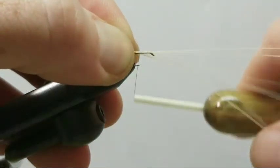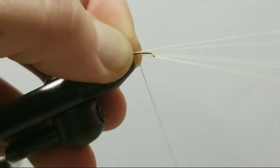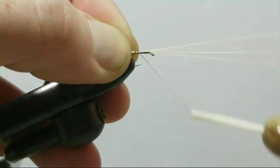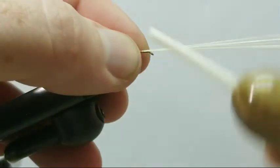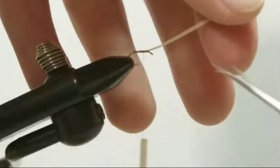And let's go ahead and capture that. Capture that, red leader. Get that from spinning. We'll work our thread forward a couple of wraps, keeping this on the top side. And there we go. We'll go ahead and trim off our excess here.